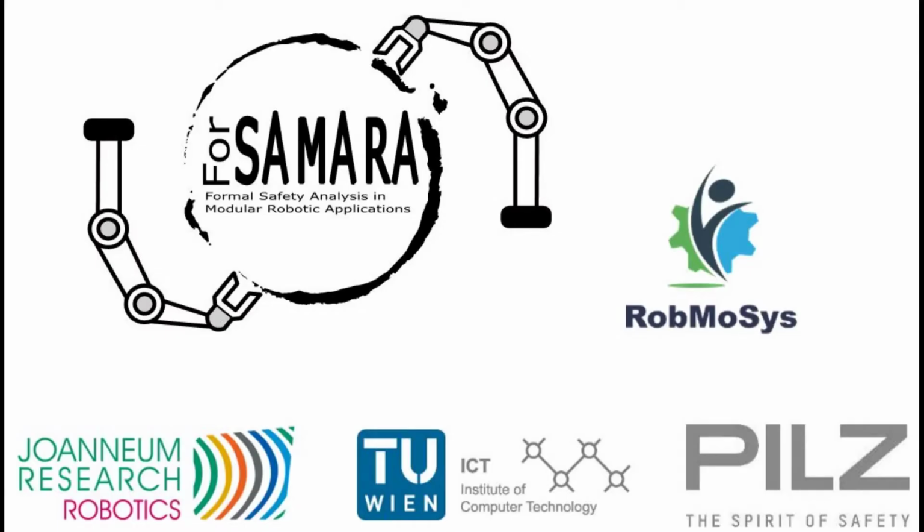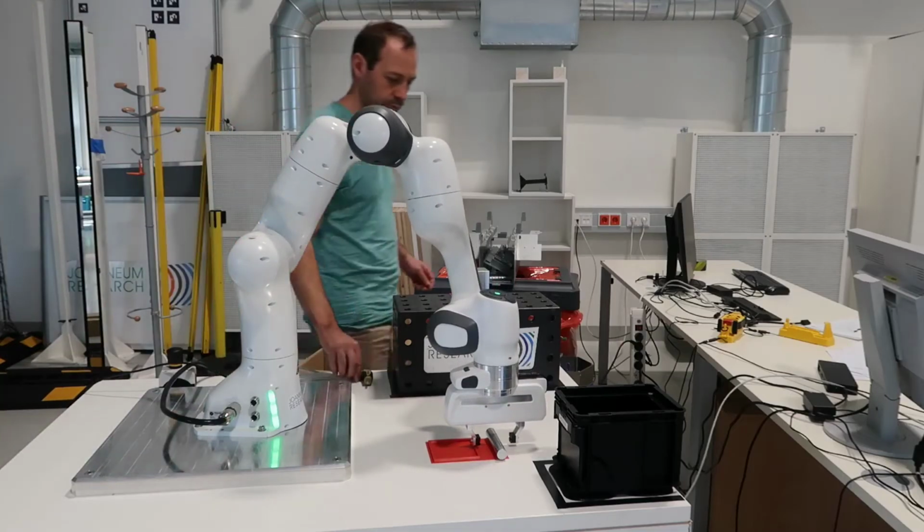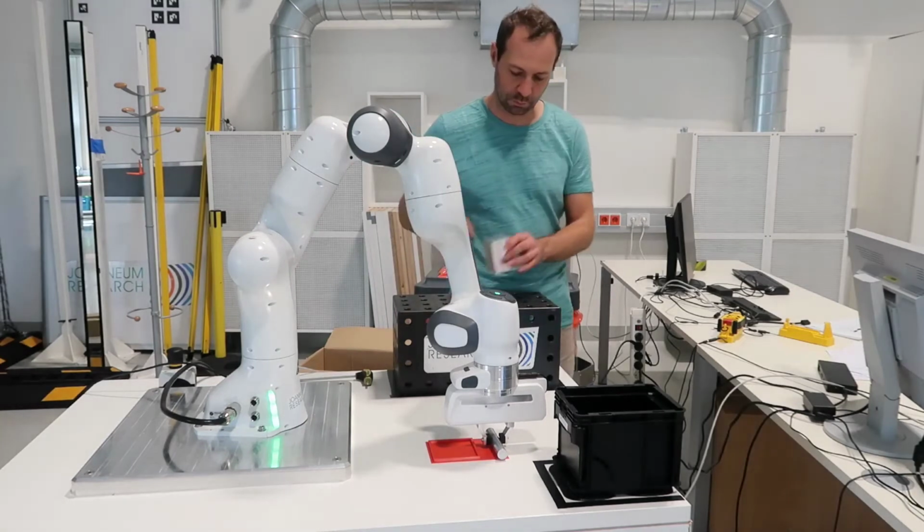ForSAMARA is funded under the H2020 project RobMoSys. The participants are from Joanneum Research Robotics, the TU Wien and PILZ. Our goal is to verify safety properties on collaborative robotic applications.